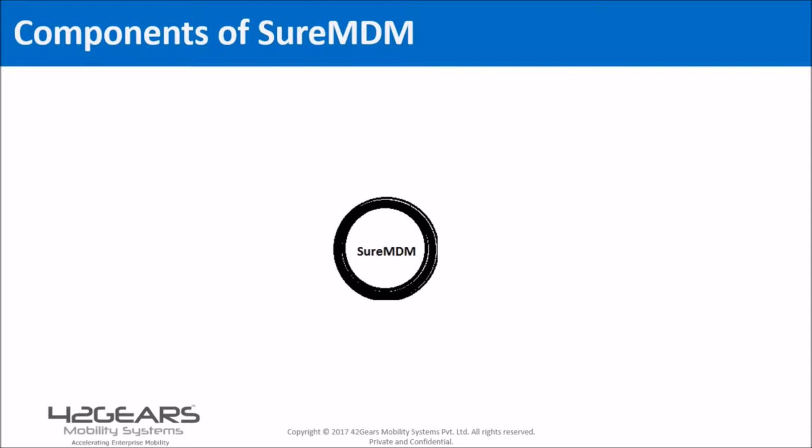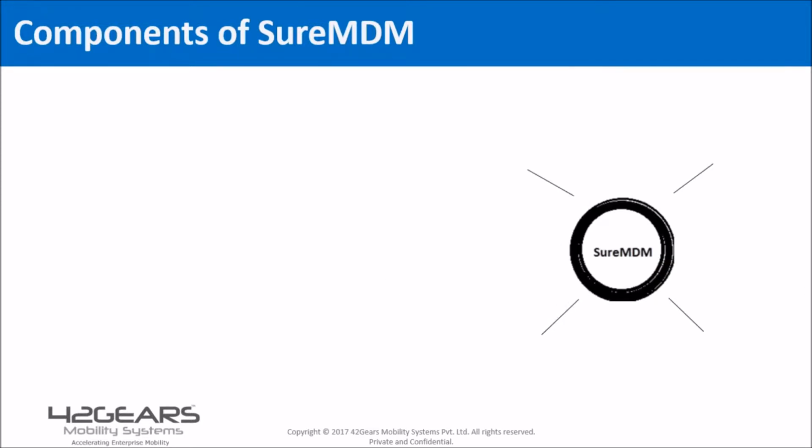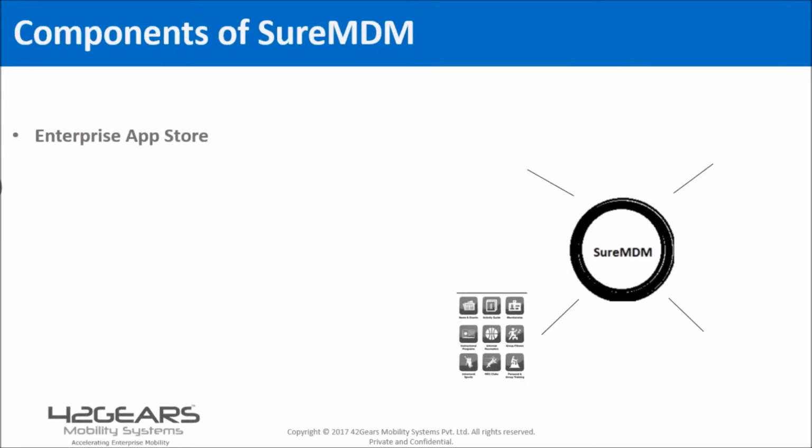Now let's move on to the components of SureMDM. Here our design and implementation of BYOD through SureMDM is very fresh. We have harnessed the complete support offered by all major platforms like Apple, which offers iOS MDM support, and Google, which offers Android for work support. With SureMDM, you can harness new potential of modern operating systems. SureMDM offers a new and better way of BYOD implementation. It includes the Enterprise App Store, which allows admins to create their own enterprise app stores. They can compile their own apps and push them to the enrolled mobile devices.